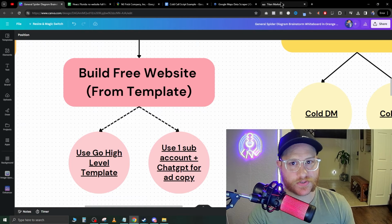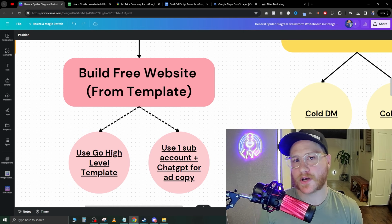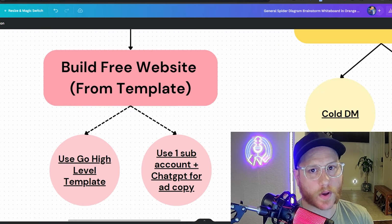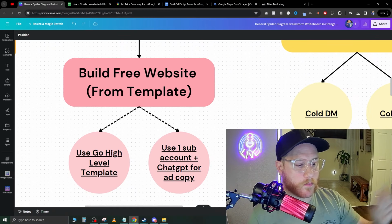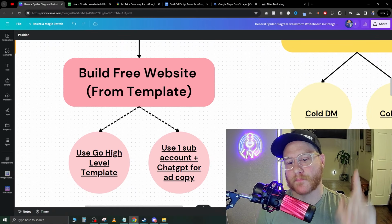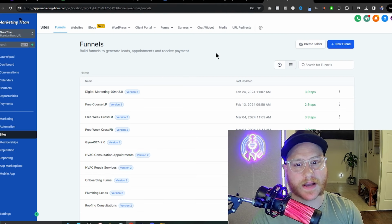I'm going to be using Go High Level. You can use other types of software if you like. I like using Go High Level because you're able to upsell a bunch of different services under it. Once you bring them in on a website, you're able to upsell them Google My Business reviews, database reactivation, all of that good stuff we'll get to in a moment. But let's go over to Go High Level and I'll show you how we do this.